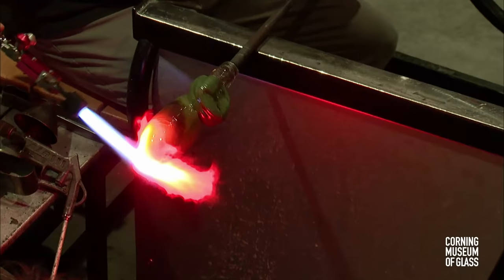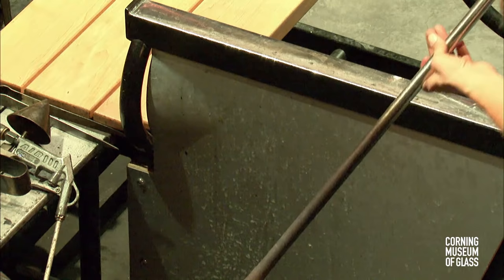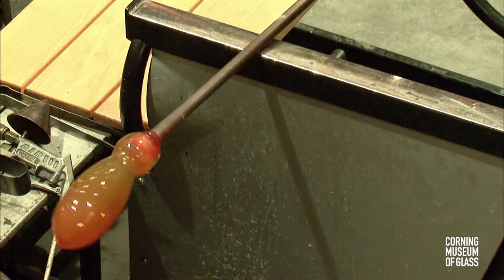I think one of the most fun parts of sculpting glass animals is adding glass accessories. So it's fun to see how they've chosen to dress their bunny rabbit. Little Joe, or Uncle Joe, as they've named it.